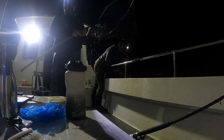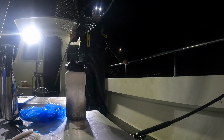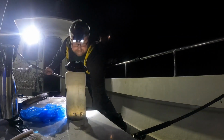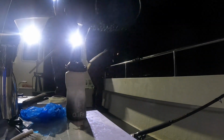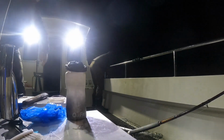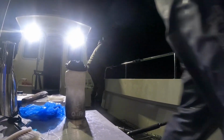Really? He's off. Jeez. Not having any of it. Oh, oh no. It's going nuts now as well. Hooked it around the stern gear. That's handy.